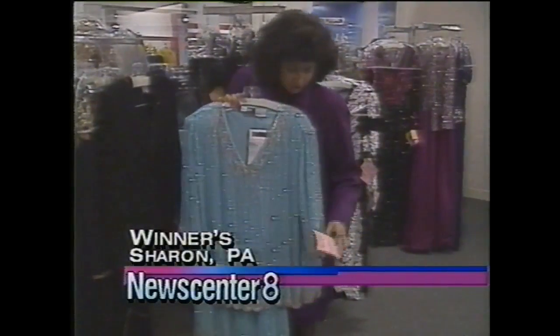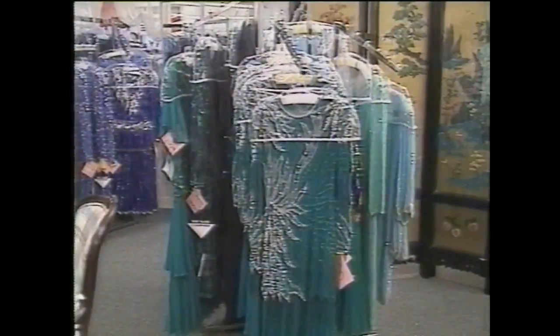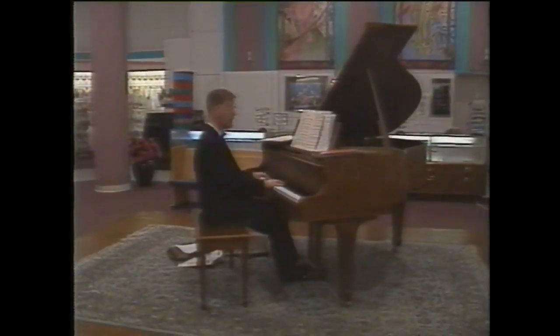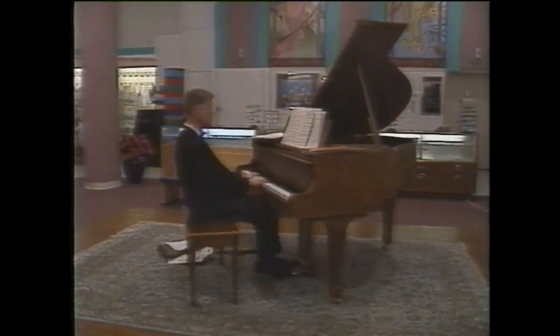This is a store in Sharon, Pennsylvania that gives a whole new meaning to the word discount. Winners is a place that claims to offer up to 70% off the retail price for designer clothes. Yet the store looks like something you might find in New York City with its crystal chandeliers and piano player dressed in a tux, who incidentally is here every day. If you like high-quality clothes at a savings, this store might be for you.